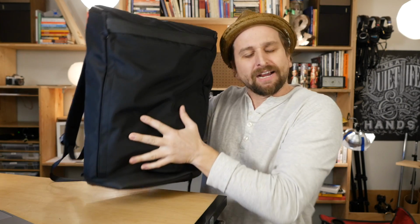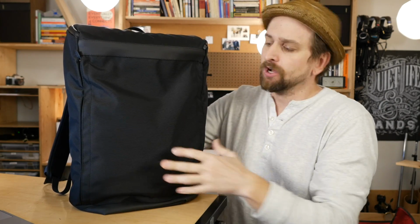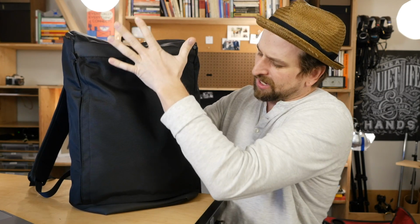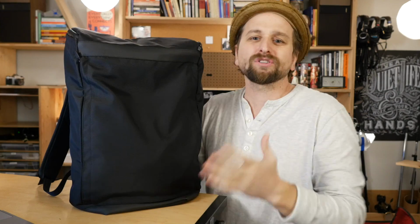Number 2, they claim this bag is weatherproof, and I'll go with it. It's weatherproof-ish, okay? One of the biggest things here is that the fabric itself has this nice, durable, slick nylon vibe to it. If you pour water on it, it just runs right off. This doesn't absorb water at all.